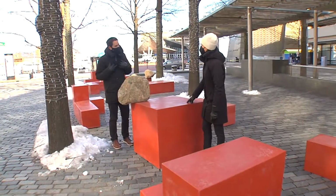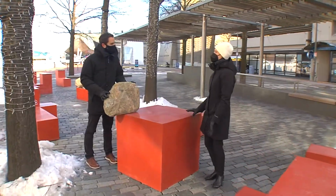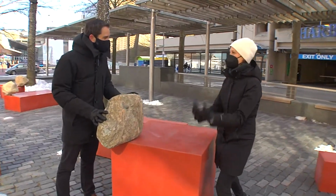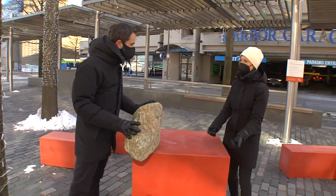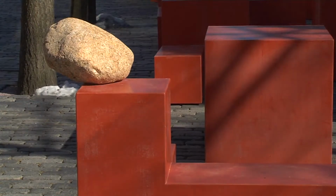Can you tell me why I'm so fascinated by the fact that this is so precarious? Because it's a human instinct to pick something up. You don't want things to fall. You don't want people to get hurt. Yes, it wants you to care for it in a weird way.